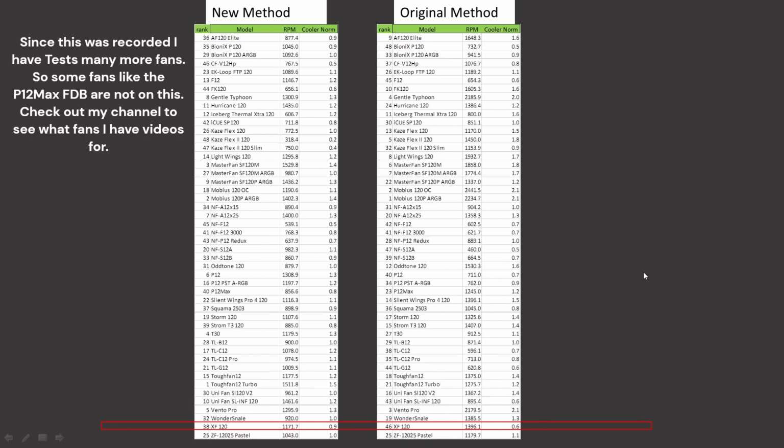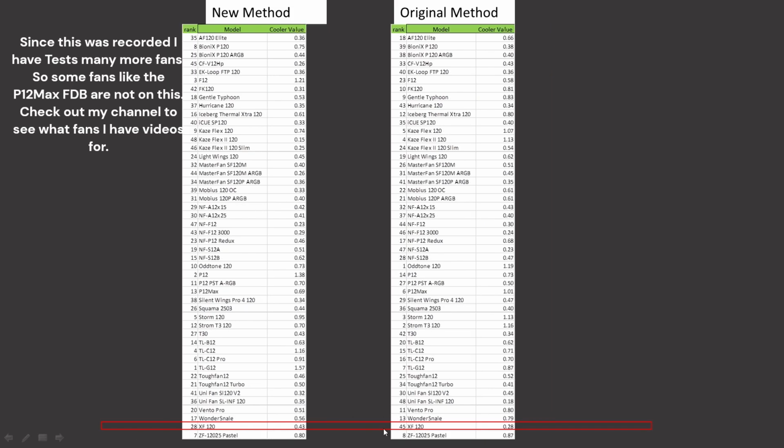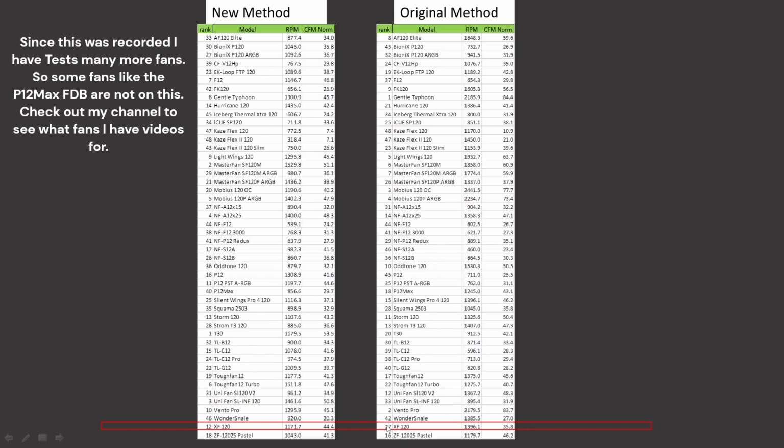So first up is the CPU air cooler test. Noise normalized, the XF120 ROG Strix was ranked 46th, is now ranked 38th, so a small improvement in position for that fan. At 100% PWM fan signaling through the CPU air cooler, it was ranked 41st and retains that position. A value proposition, noise normalized, it was ranked 45th. It is now ranked 28th, so a pretty significant improvement there. 100% PWM fan signaling, value proposition through the CPU air cooler, it retains position at 29th.